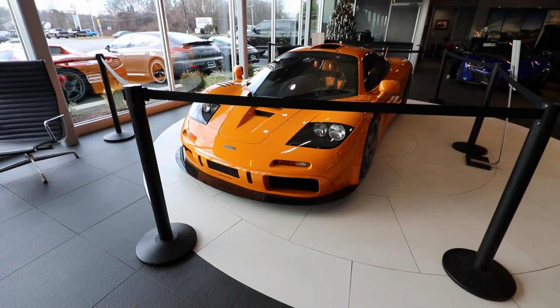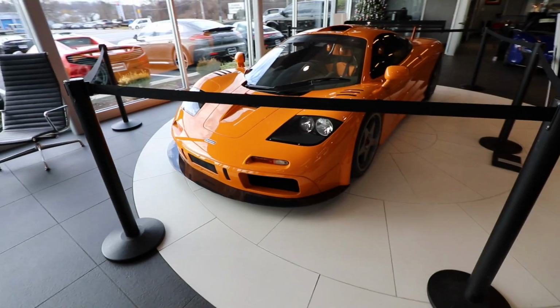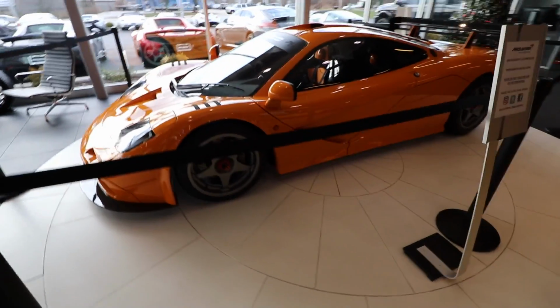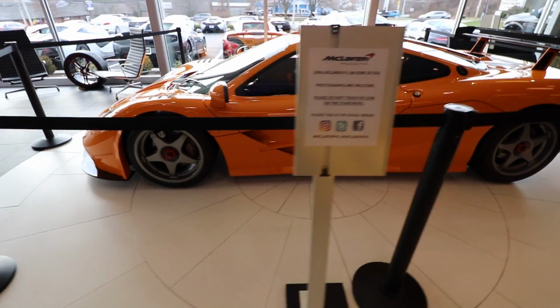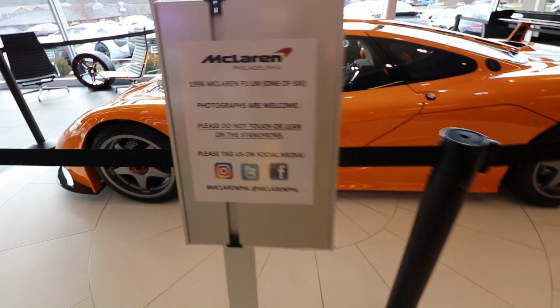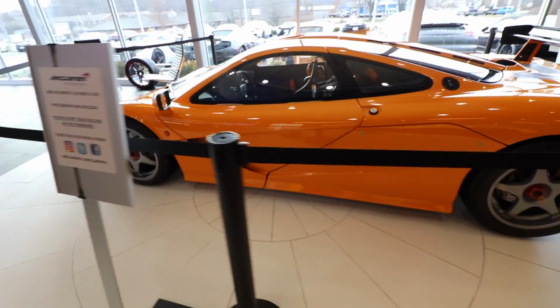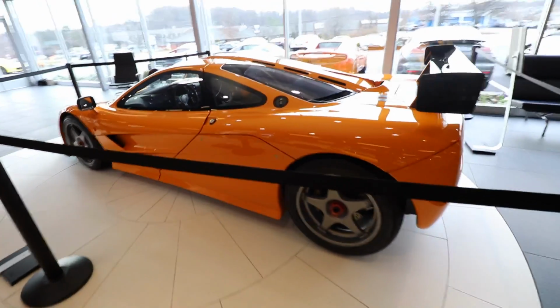Something that you don't see every day. F1 LM. Is it? It's the 1 of 6. Photographs are welcome. Well, that's nice.